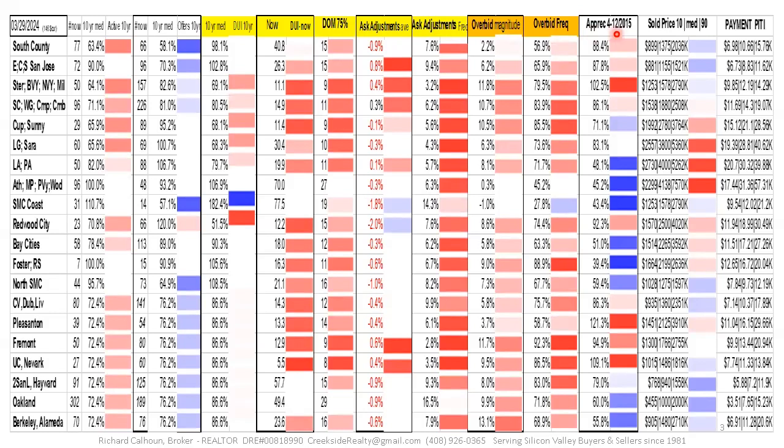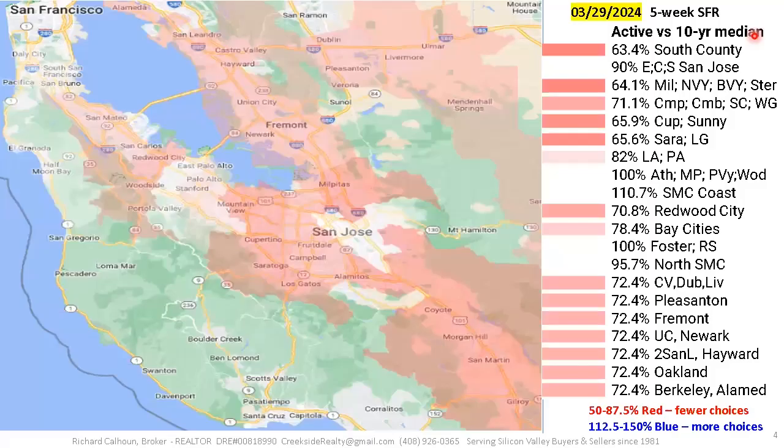Then we look at appreciation since 2015, and then we look at the sold price, not just the median, but the 10th and 90th percentile. So you have a sandwich in each area, and then I have a calculation over here for the payment, assuming it's an 80% jumbo loan, 30-year fixed. So here's the first data slide.